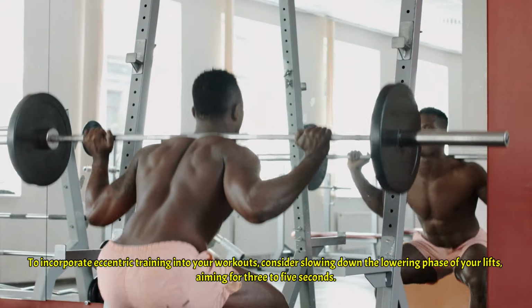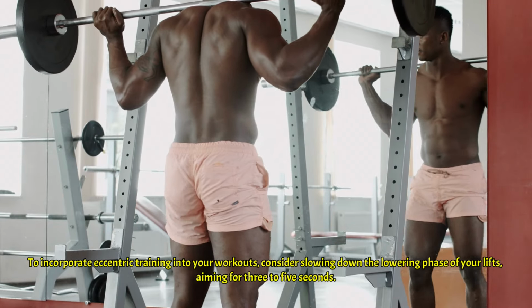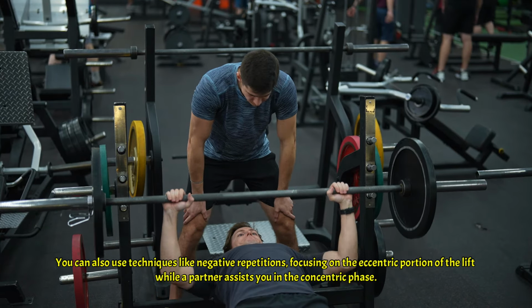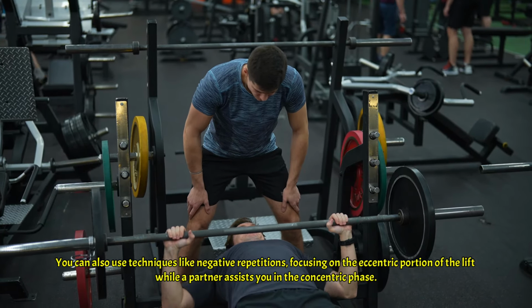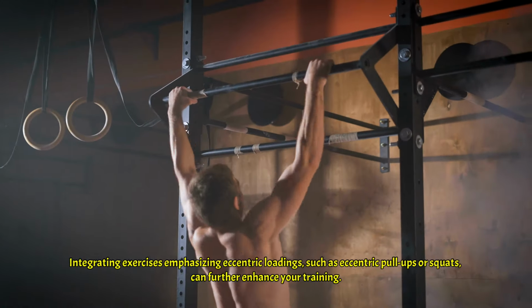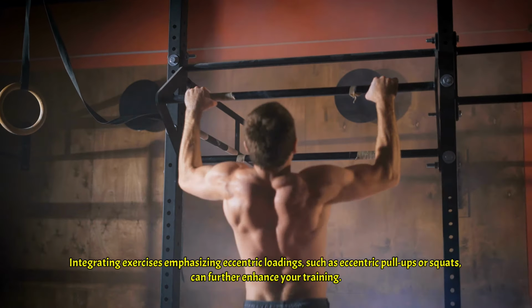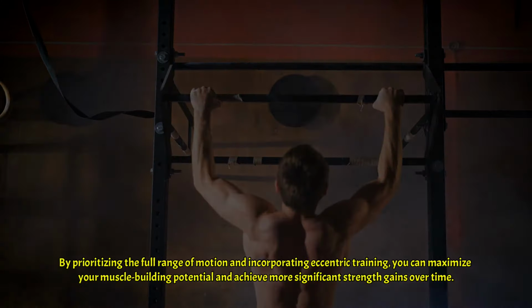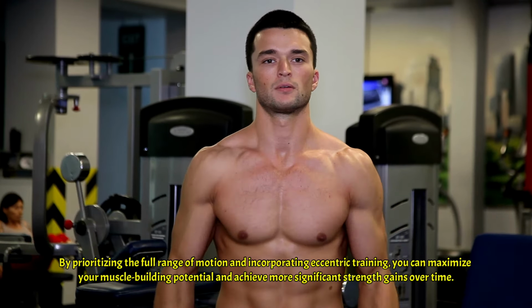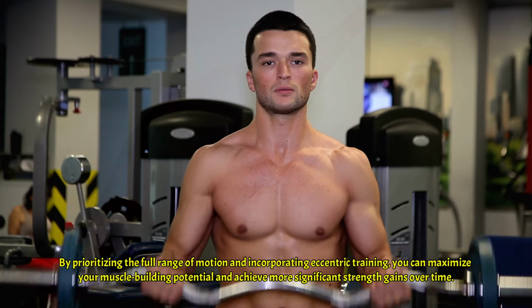To incorporate eccentric training into your workouts, consider slowing down the lowering phase of your lifts, aiming for 3 to 5 seconds. You can also use techniques like negative repetitions, focusing on the eccentric portion of the lift while a partner assists you in the concentric phase. Integrating exercises emphasizing eccentric loadings, such as eccentric pull-ups or squats, can further enhance your training. By prioritizing the full range of motion and incorporating eccentric training, you can maximize your muscle building potential and achieve more significant strength gains over time.